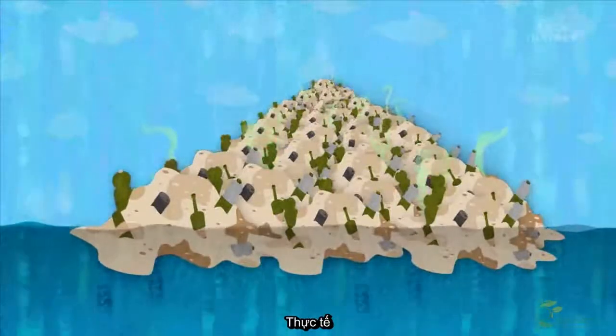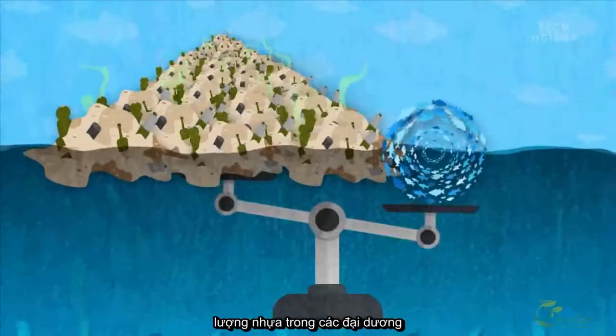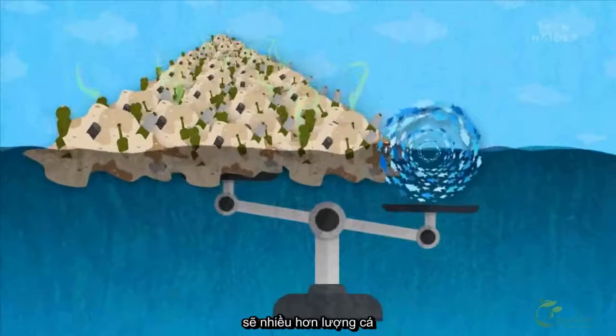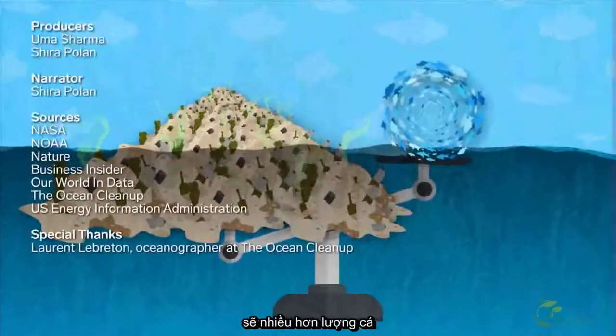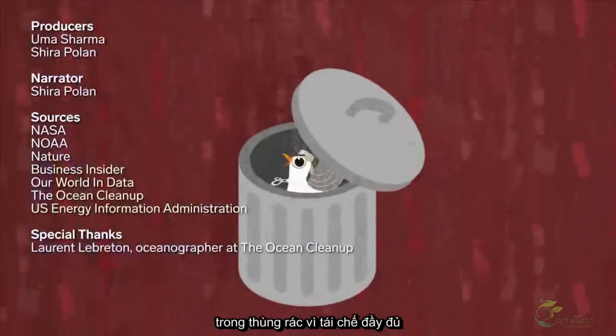In fact, experts estimate that by the year 2050, the amount of plastic in the oceans will outweigh all the world's fish. Think about that the next time you toss your water bottle in the trash because the recycling's full.